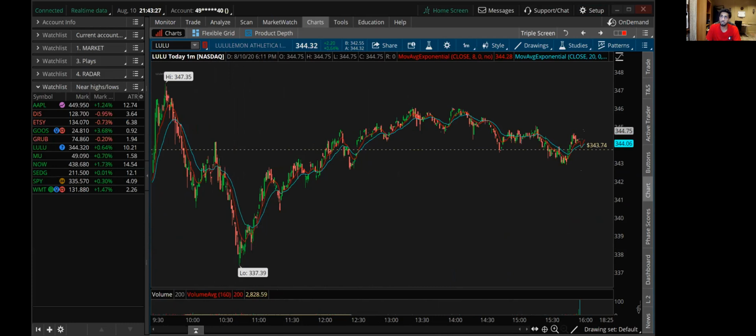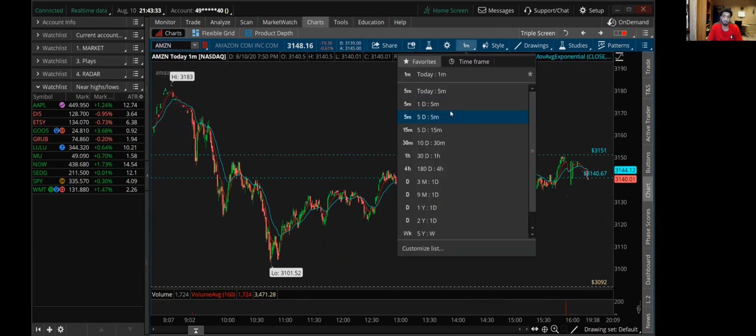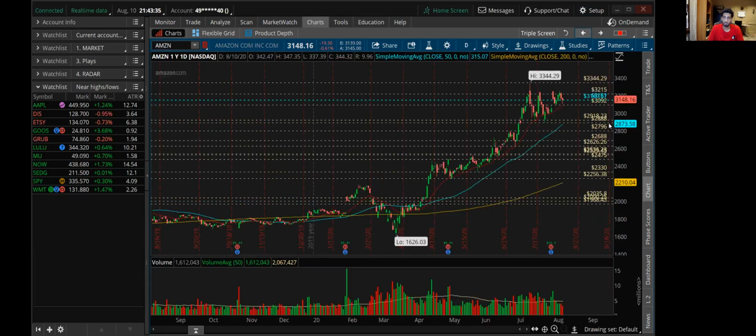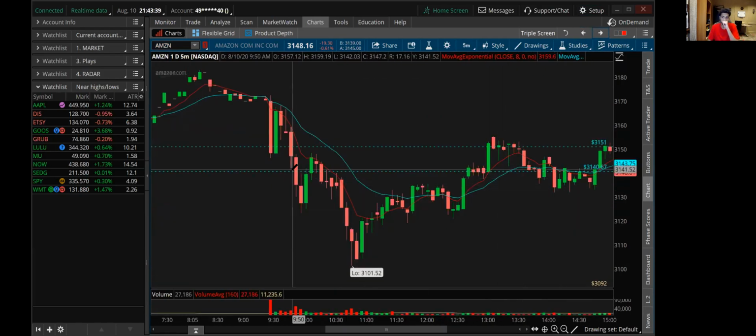Now, the second trade that I did, I entered Amazon at 9:53. So I seen weakness in Amazon. Going back to the 5-minute chart now, I had a level on Amazon at around 31.40 and 31.50, 51. So 9:53 was my first entry. So it was on this candle right here. Sorry, this one. So it was holding under 31.51.